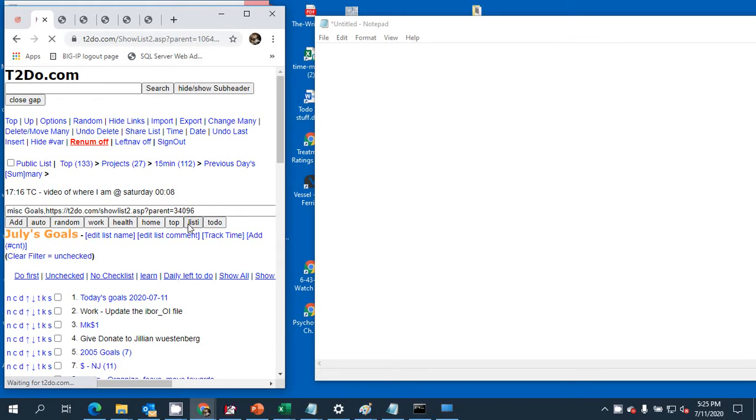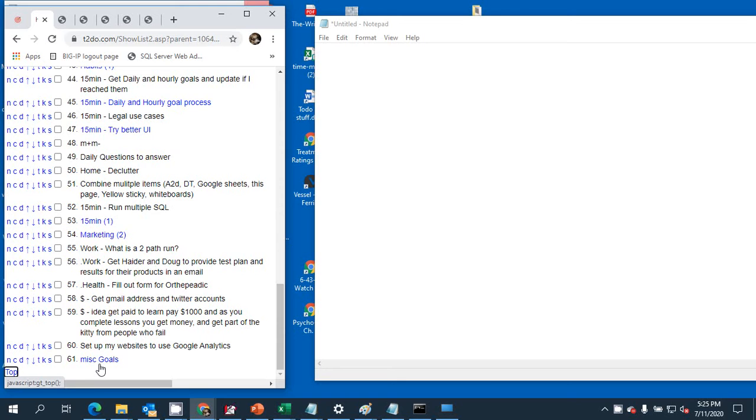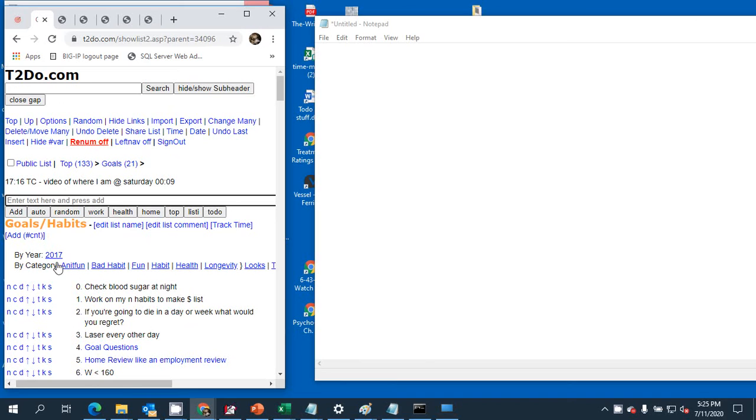These things I have to clean up. And there it is, miscellaneous goals. And if I click it, we go back to that sheet. And just to show you, there's a bunch of filters here. So I click fun, bad habit, health, and they're all very easy to set up. I'll show you that right now.